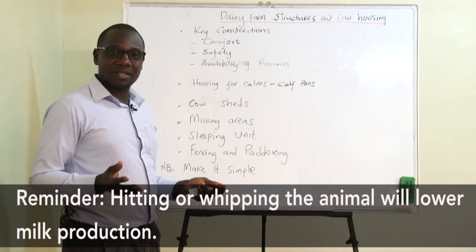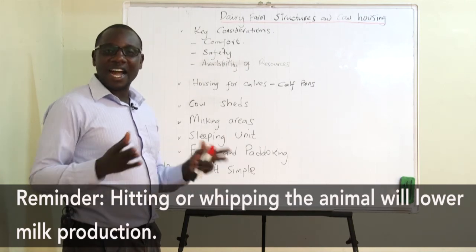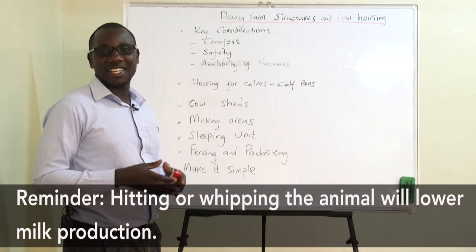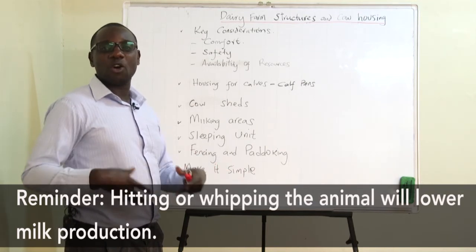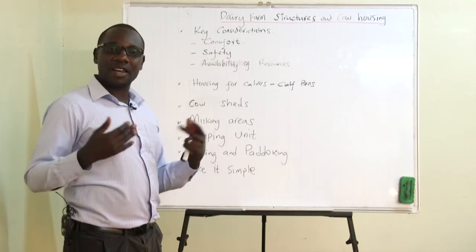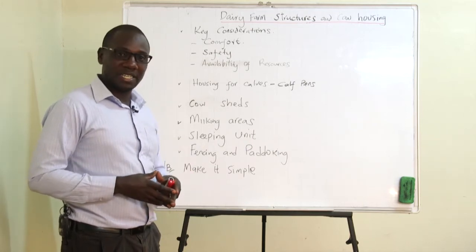And as I've said and talked to other farmers, a cow is like a human being. If they are stressed, their body and their hormonal function also is affected. And thus, they are unable to perform as normally expected.